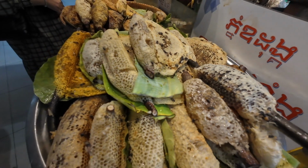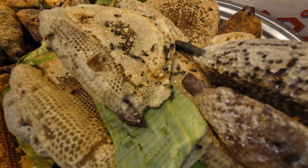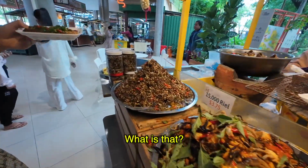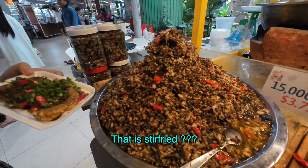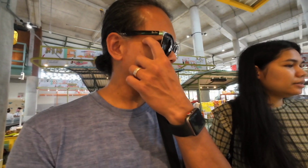Oh, I want one of these. I have to eat one of these. Look at that. They're still alive. I think that's ant. Ant? Yeah. Ant. Wow, we got some really gourmet bugs here to eat.